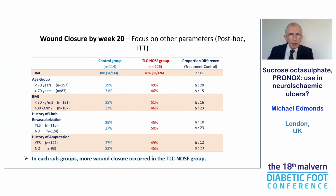Focusing now on other parameters, considering age group below 70 and above 70, still there was increased healing in the NOSF group. When we consider BMI of either less than 30 or greater than 30, again a similar increased healing in the NOSF group. And also looking at the history of limb revascularization or history of amputation, again increased healing in the NOSF group. In each subgroup, more wound closure occurred in the TLC NOSF group.